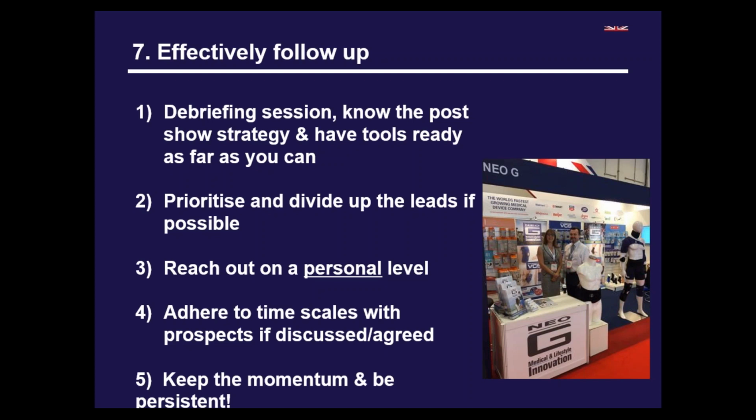And another, finally, is keeping the momentum going and being persistent. You go back from a show, everyone then becomes busy, becomes absorbed into the day-to-day running of what they do. So you need to keep persistent. Sometimes you'll come back and you'll find, okay, that was a really, really good conversation, but they're still not responding to me. It may be that it might ultimately go cold as a lead, but actually, if you feel there's still an opportunity, keep being persistent, keep following up. It may be a case that there's a time lag, they're not able to respond back too quickly, but they're still interested. So keep the momentum going. Make sure those leads don't go cold, and keep pursuing those opportunities that are there as well.